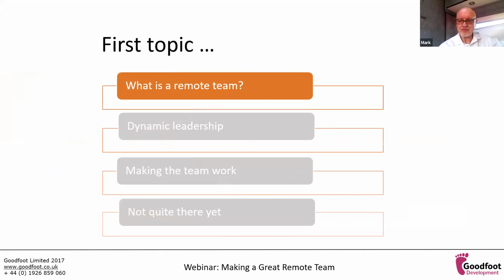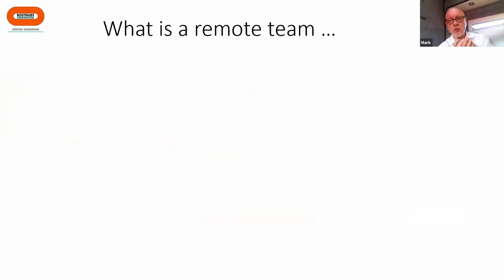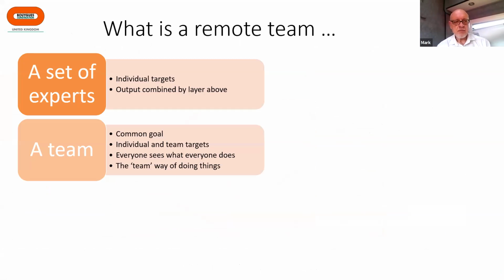What is a remote team? Okay. So if we're running remote teams, or if we're working with managers and we're in HR or L&D supporting managers in remote teams, here's something that often gets confused. Often people have a set of experts which they think is a team, and others have a very clear team. What is very important is that the manager of that unit is clear about whether they wish to build a team or whether they just wish to run a set of experts.